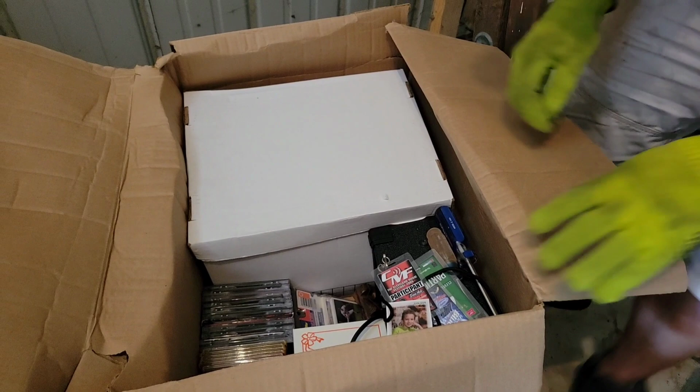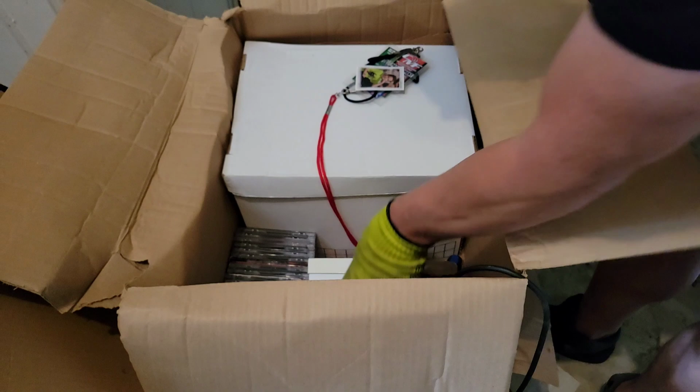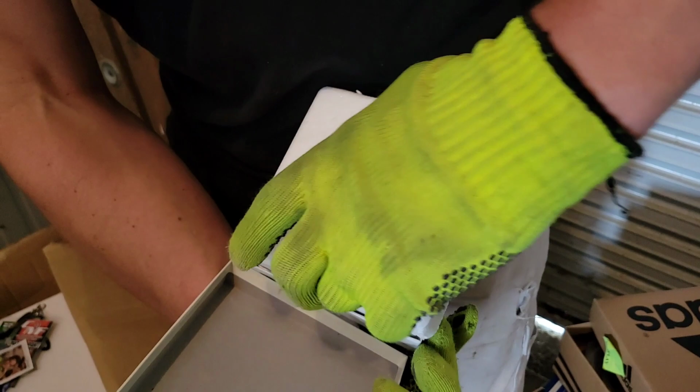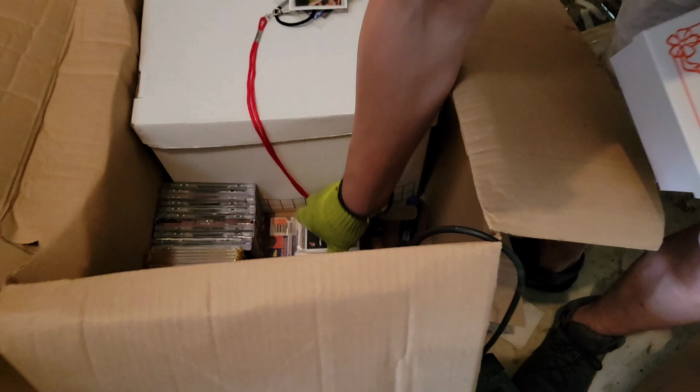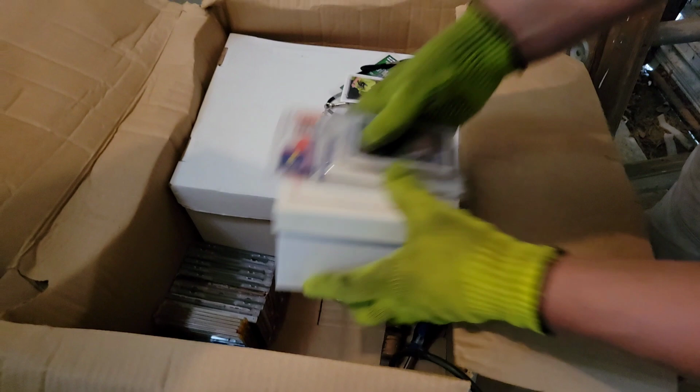First off, we got a little amplifier. Yippee. And we got this Browns box. Oh, check that out. Browns train ornament. Gotta be a few bucks. Then we got the Cleveland Indians set. Brand new Topps. I see Albert Belle on there. CDs. Now, what's in the box?